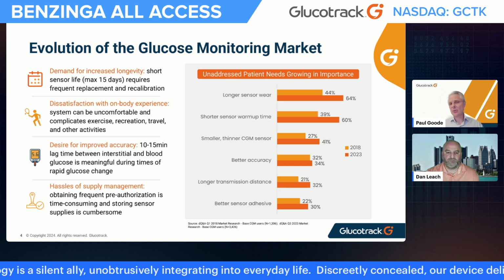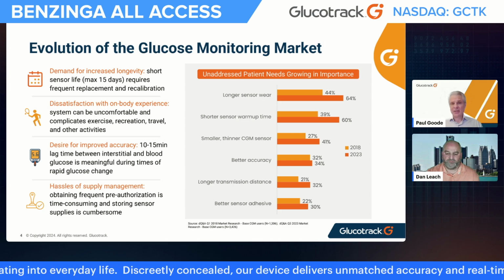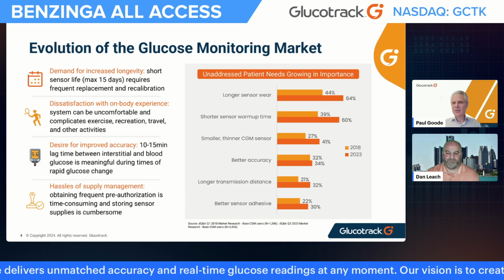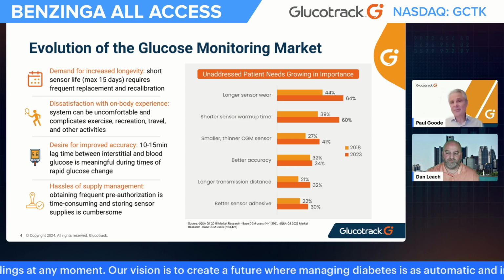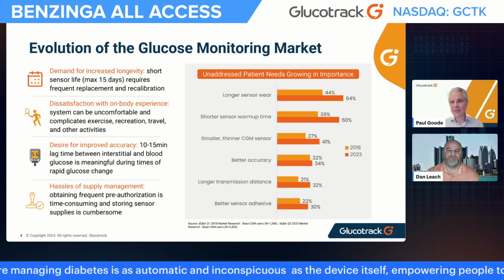So we think that while the device manufacturers have actually made those improvements that the patients were asking for, and kudos to them for doing so, the patient voices are still there and they're louder. And so patients are still pushing for more improvements. And they're also pushing for maybe different technologies like what we're trying to do, which is something that is altogether new and a completely redefined approach to glucose sensing.